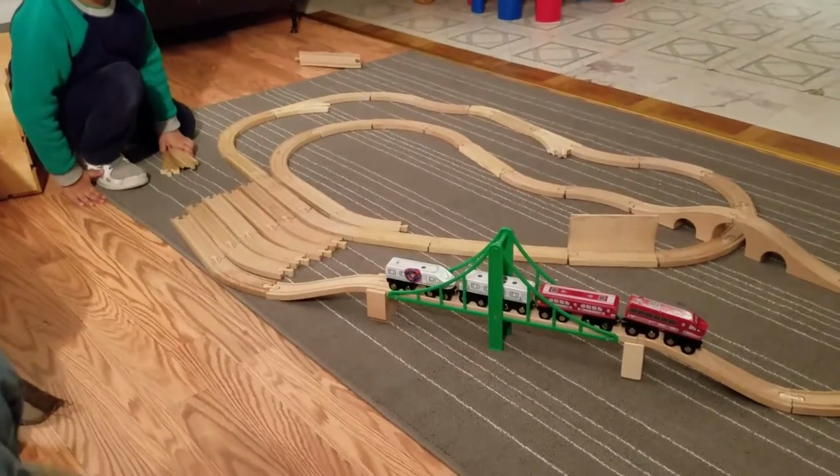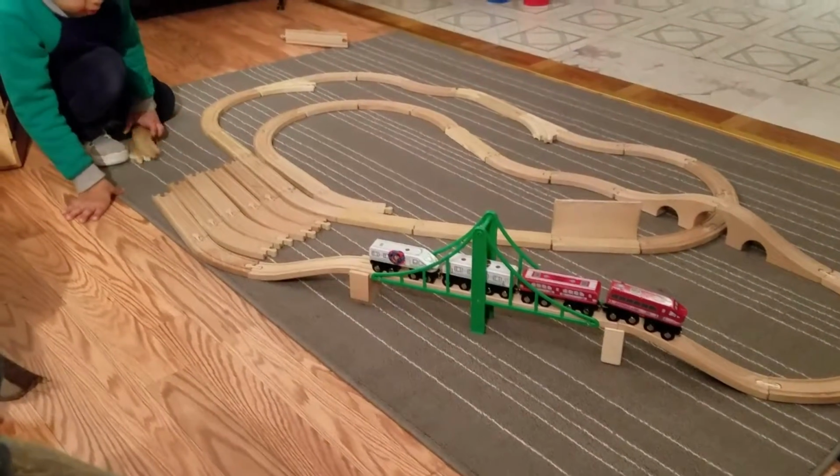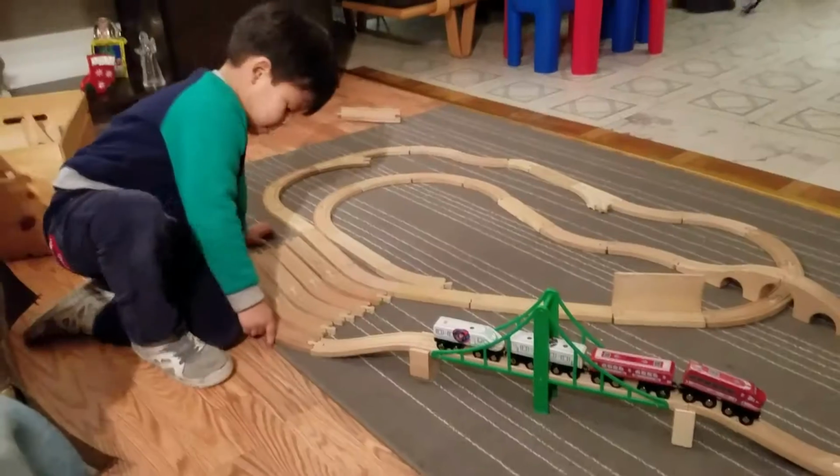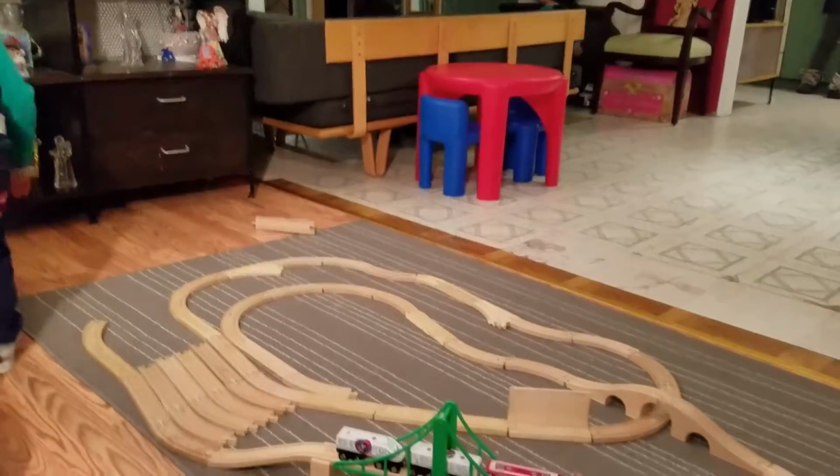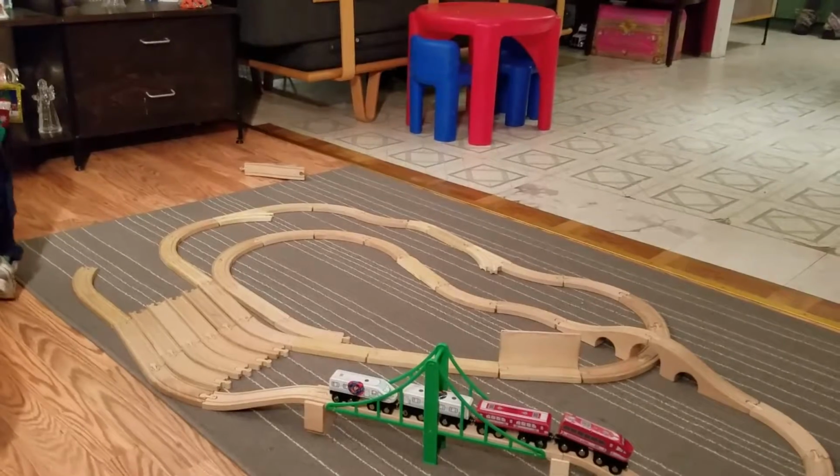You have 6 missing. No, there are 5 missing. 1, 2, 3, 4, 5. Without trucks, the train doesn't go nowhere.